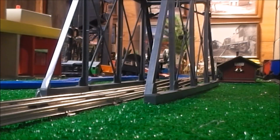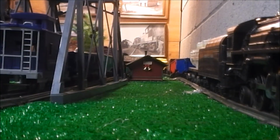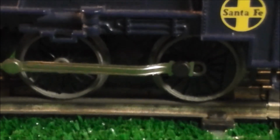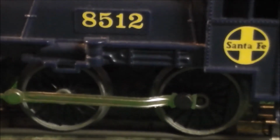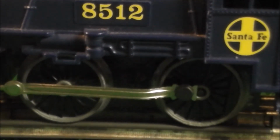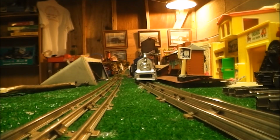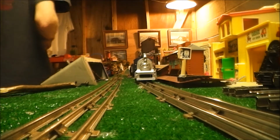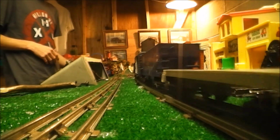Now this next engine coming up is quite possibly my favorite engine of my entire fleet. It's a little blue tank engine, but unlike the famous little blue tank engine we all know and love, instead of having six small wheels, it has four, and instead of having the number one on its side, it has the number 8512, as well as a Santa Fe logo. Santa Fe 8512 is another Lionel engine.